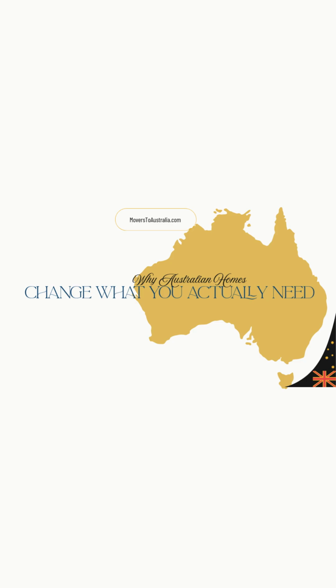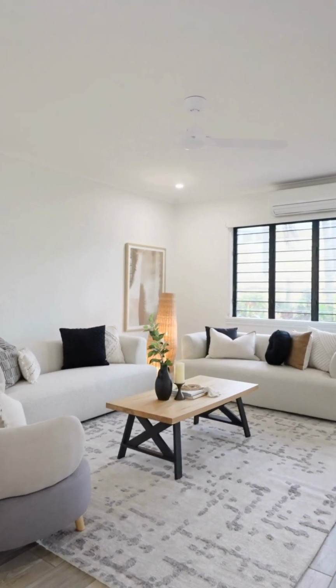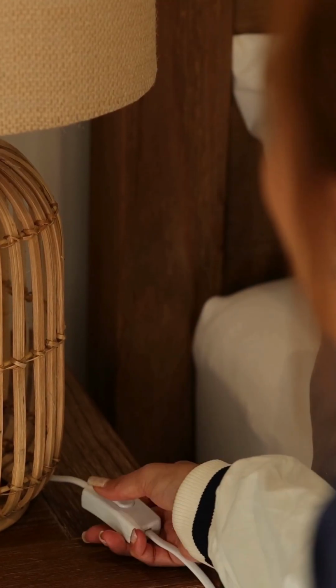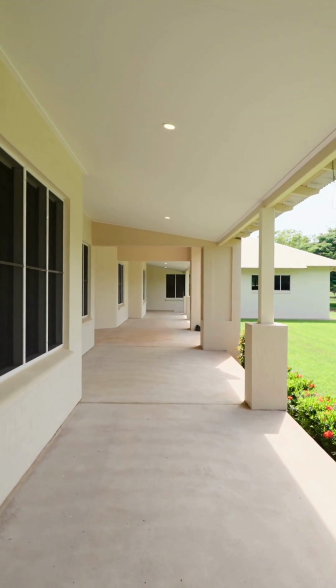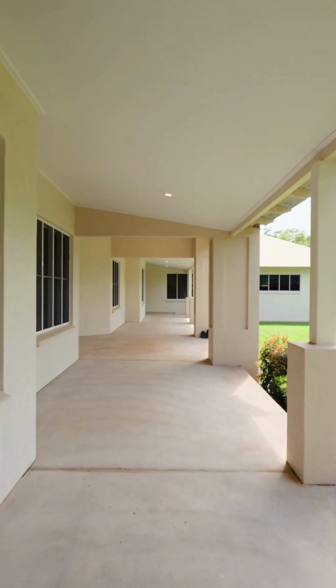Let's talk about something most Americans don't realize until it's too late. Australian homes are used differently than American homes. On paper, the square footage might look similar. The listings might show familiar room labels: living room, dining room, primary bedroom. But once you start living there, the difference becomes clear. And those differences matter when you're deciding what furniture to buy.